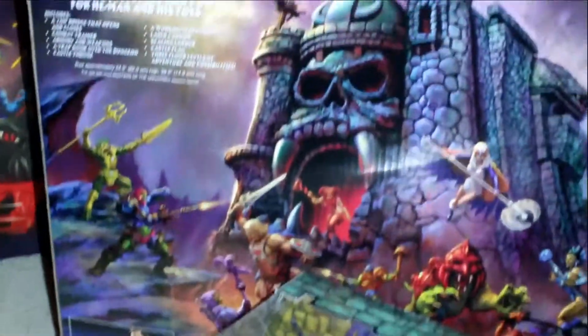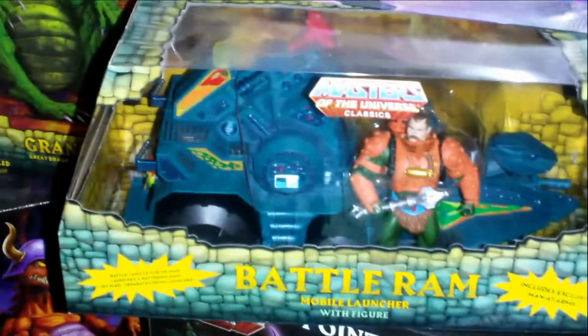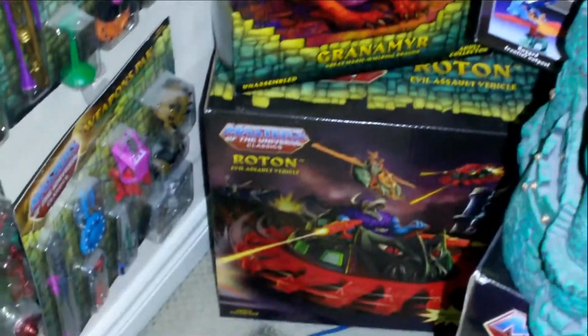That was Snake Mountain. This is Castle Grayskull, and they're all to scale to this new line, and the new line is taller than the vintage one, so everything's bigger, better paint deco, more accessories. They really did build it for the adult collector. As well as here's all the vehicles, 2 different Granomirs, one's from the mini comic, one's from the cartoon, as well as a Roton. So yeah, that's everything there.